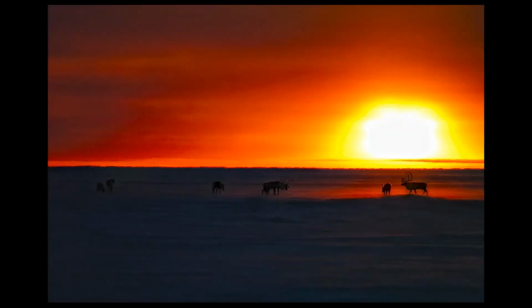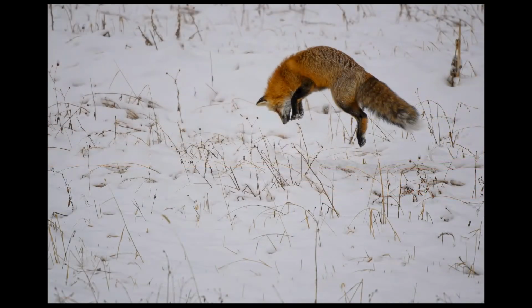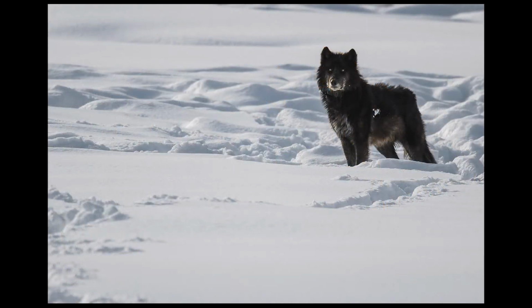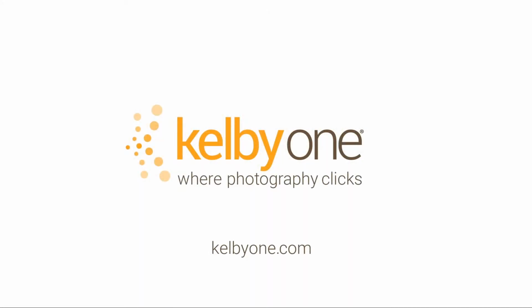And so much more. I'm going to cover a ton of this, as well as showing you the photographs, the do's and the don'ts, the possibilities, light your imagination, get you out here in the cold, embrace it, and have a lot of fun. So come and join me photographing critters in winter, exclusively here on Kelby One.